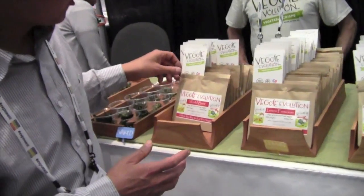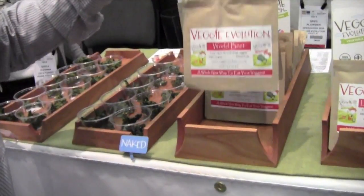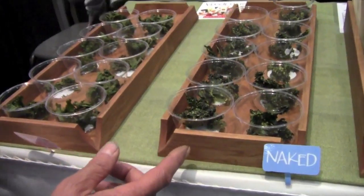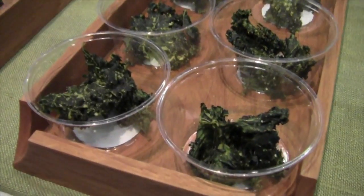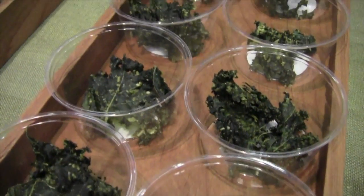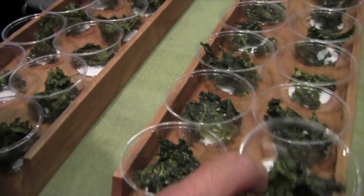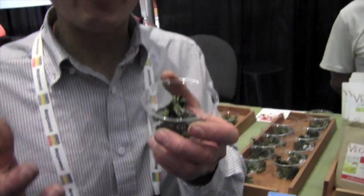Cool thing is they have little sample to-go packets, but the cooler thing is they have some of these sample kale chips, and I want you guys to look at that. Look at these kale chips. You're seeing mostly the kale without all the sauces that are on many of the other brands. It's mostly sauce without a lot of kale. And I want to encourage everybody to eat their greens, and this is an easy and convenient way to do just that.